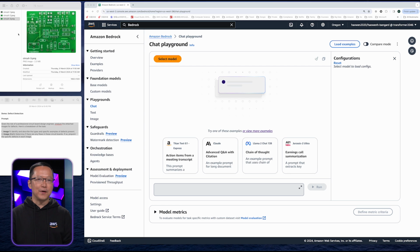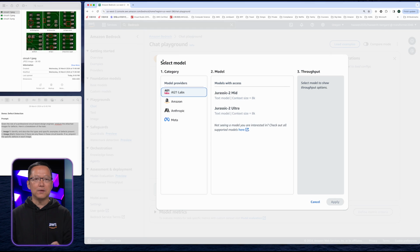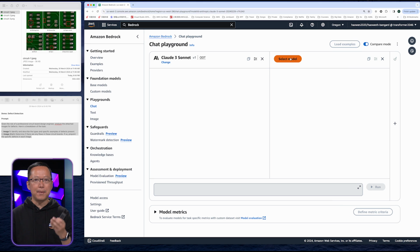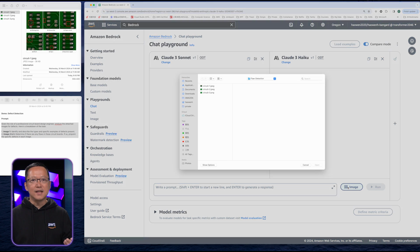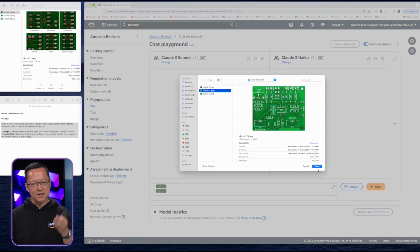Similar to the first demo, we will pit two Claude 3 models against each other for the same circuit board defect detection task. First, we will select the Sonnet model displayed on the left side of the chat playground. Then, click the Compare Mode button in the top right corner and choose the Haiku model. This will display both models side by side in the interface. Next, we will enter the prompts in the dialog box. Finally, clicking Run will initiate both models to work on the task simultaneously.